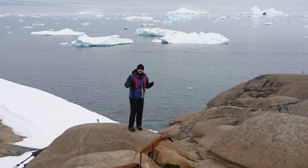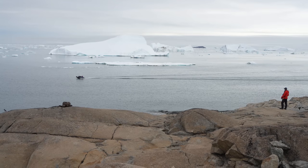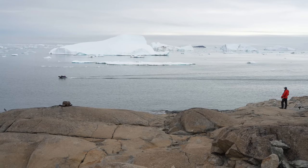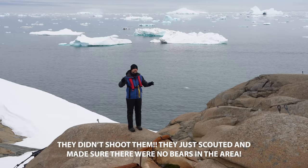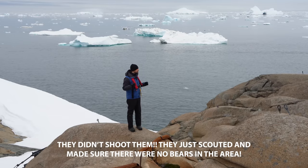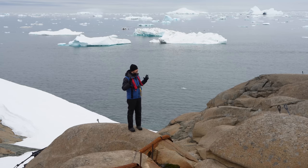Now we are in Greenland and that means it's polar bear territory. So all our guides and guards have set up a perimeter that we can walk within. They've also cleared the houses of any potential bears in there. So all should be good to roam a little bit around well within that perimeter.